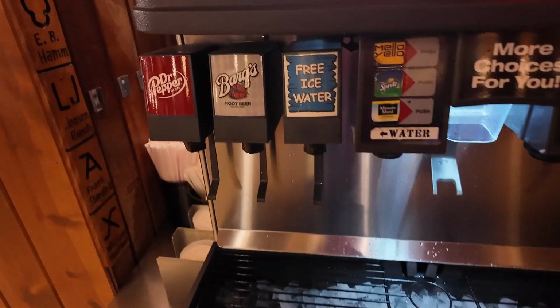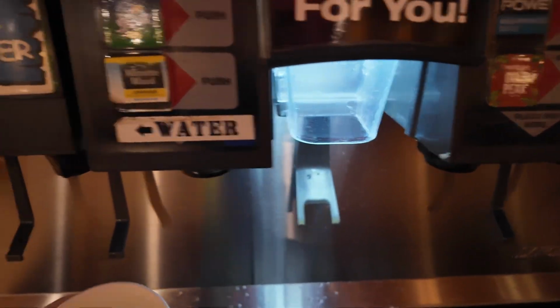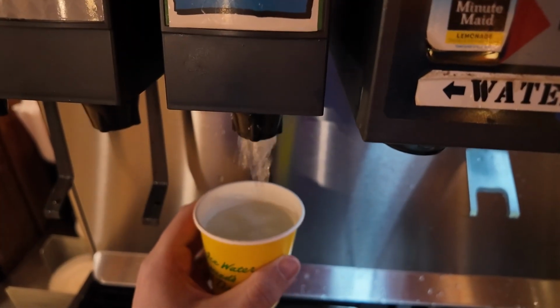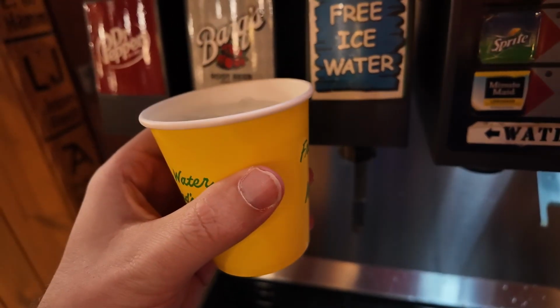And then you got the free ice water up there, so we need a little bit of ice. Okay, that's enough. And then the free ice water. Oh, that got on my fingers. That's cold. That's some good free ice water right there. Okay, I don't normally show myself eating or drinking on camera, but for the free ice water, gotta make an exception. So here we go. Wow, that's so good. I almost have to say that's H3O.